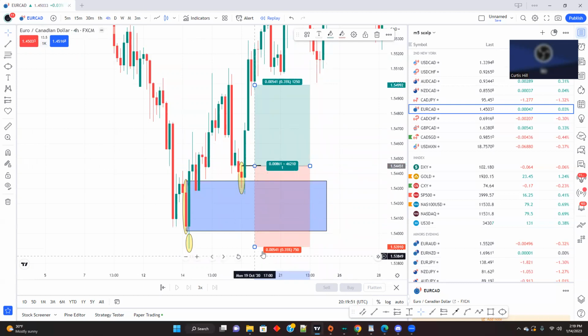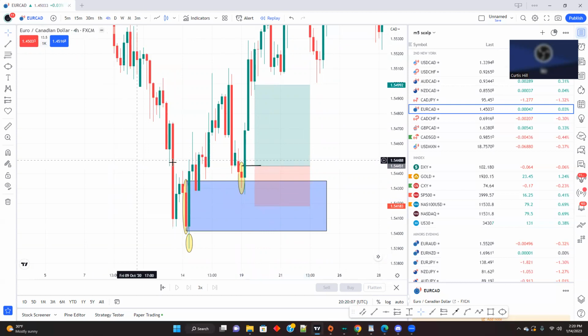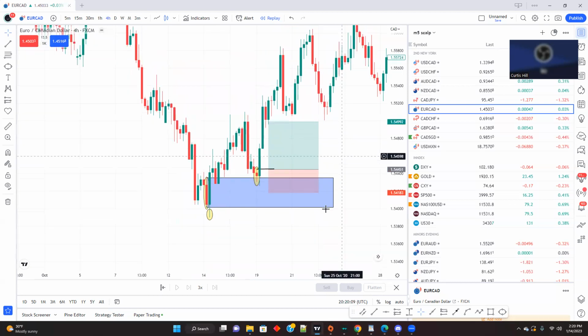You want to get in right at the break of the candle, and you could put the stop loss below the last wick, or you could put the stop loss below the zone. All depending on you. Sometimes I like to put it in the middle, between here and here. Maybe I put it in the middle, give it a little room, so I can have a better RR.